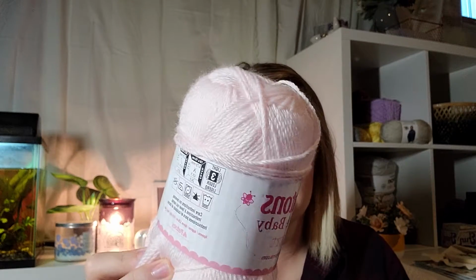So I used 2 colors of the Patons Beehive Baby Sport. So this is what it looks like. This is the color Precious Pink. And then I also used, I believe it was called Baby Gray. And so it's 70% acrylic, 30% nylon. So it's completely machine washable. Also the father, my cousin's husband, is allergic to wool, so I can't use any type of wool.